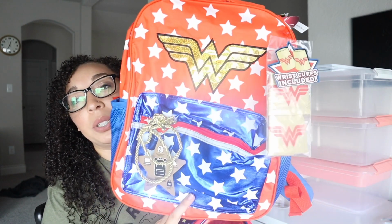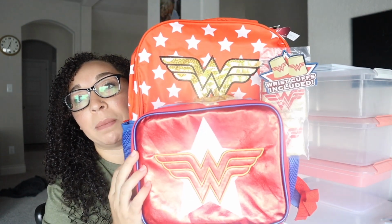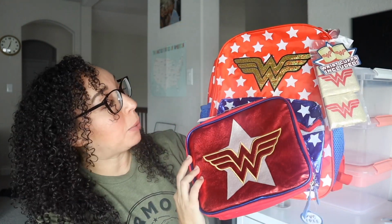So my youngest daughter, she picked out a Wonder Woman set. So she got this Wonder Woman backpack and then this lunchbox. It doesn't match perfectly, but that's okay with her. She is really excited to start using this, and I'm hoping that these will last, since we only really need them on Fridays for 2 years, so that instead of replacing backpacks and lunchboxes every year like I was when they were in public school, I'm now only replacing them every 2 to 3 years if I can push out the longevity of them.